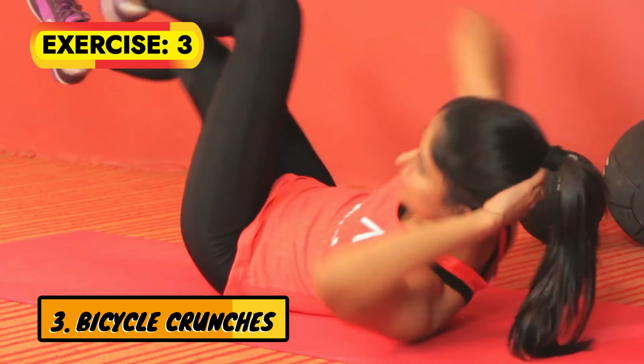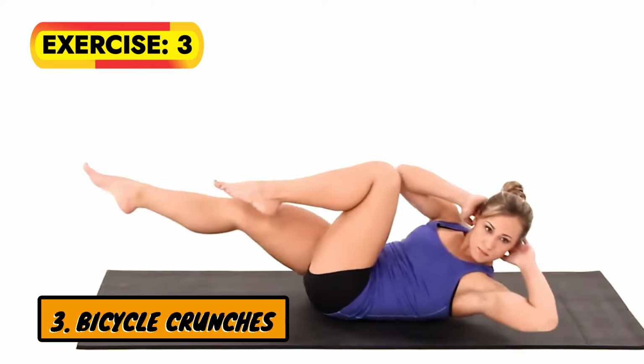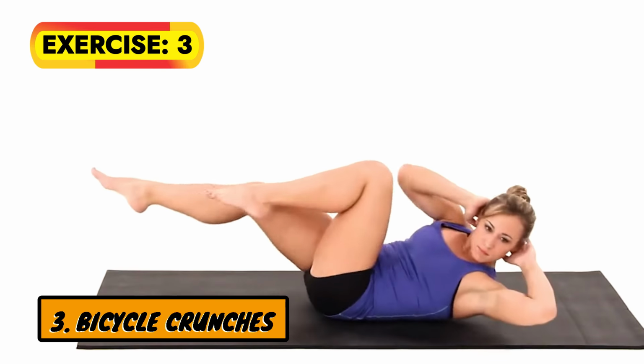This move is incredibly effective because it engages your entire core with each twist and extension. The rotational motion fires up your obliques while the leg extension targets the lower abdominal region.